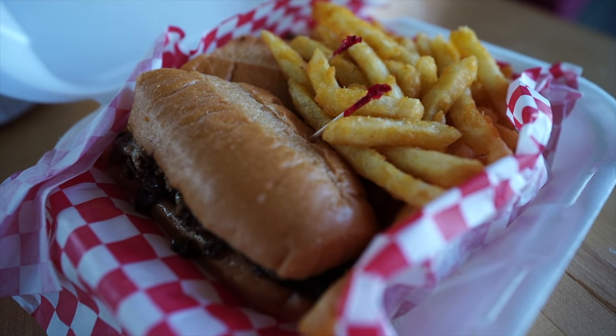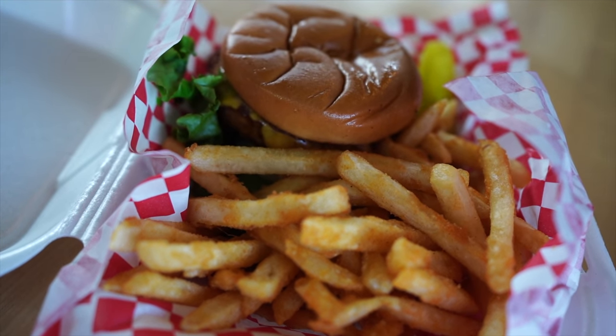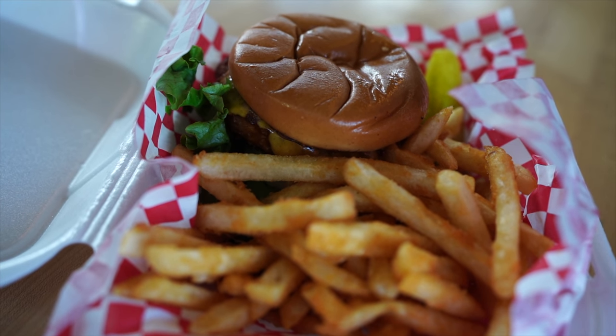We got the Philly cheesesteak and the fried chicken sandwich. Both of those look super good. Philly cheesesteak and those fries on the side. Really interested in how that one tastes. We're going to split them up. Chicken sandwich, we got the fried chicken sandwich. That one should taste amazing as well.